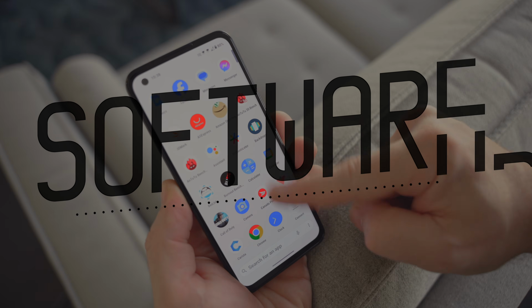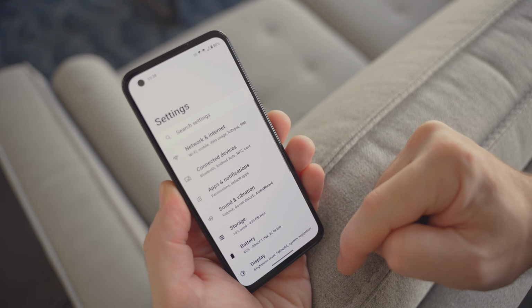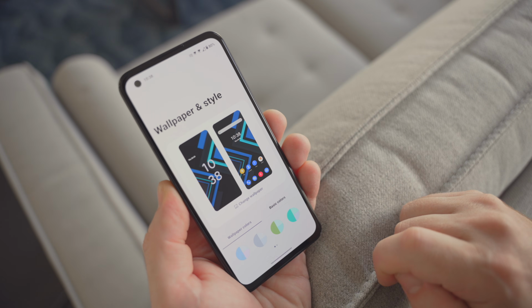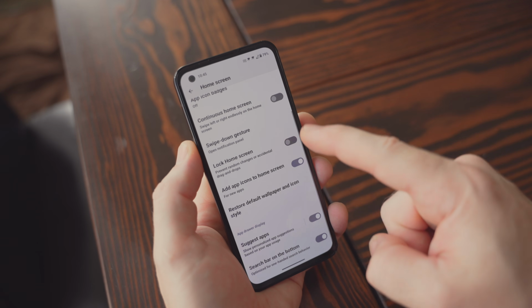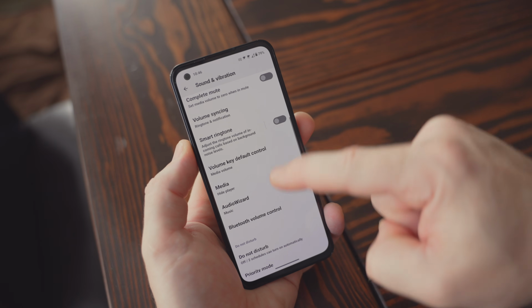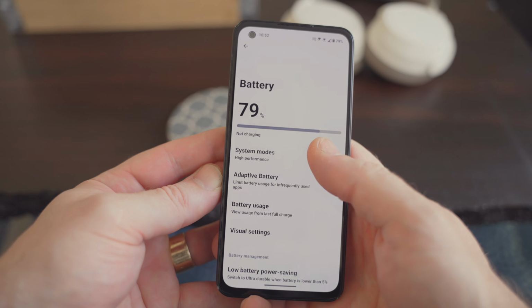So we're running Android 13 with Zen UI on top. I really like Zen UI. It's very similar looking and feeling to vanilla Android, but with a ton of customization settings added in an elegant sort of way. Like, for example, the Home app is easy to navigate and has some great user customization options. In sound settings, there's an outdoor mode option and an audio wizard EQ. We've got a bunch of system performance modes and power saving options in the battery settings.